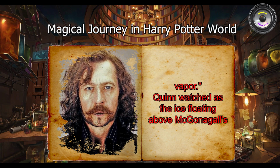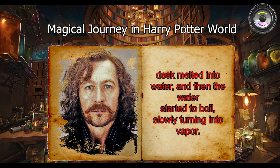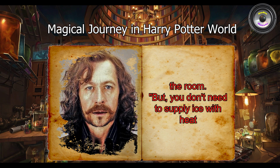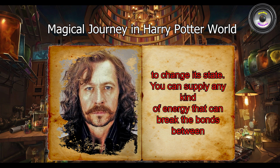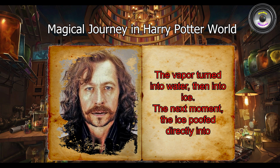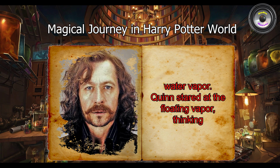Quinn watched as the ice floating above McGonagall's desk melted into water, and then the water started to boil, slowly turning into vapor. McGonagall was masterfully controlling the water vapor so that it would not leak around the room. "But, you don't need to supply ice with heat to change its state. You can supply any kind of energy that can break the bonds between the particles. Magic can break the bonds that hold the ice together." The vapor turned into water, then into ice. The next moment, the ice poofed directly into water vapor.